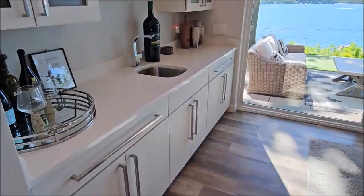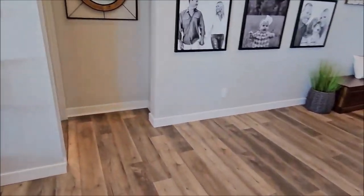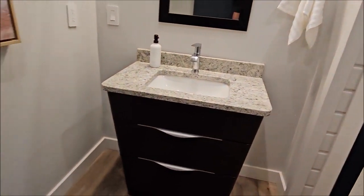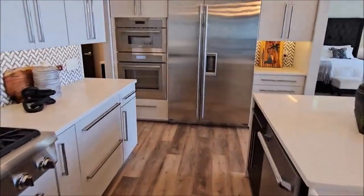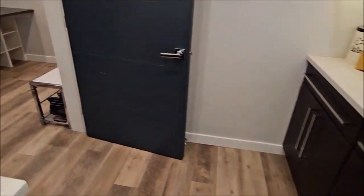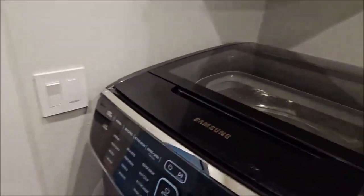Then we have a wet bar area over here, and then we have the guest bathroom, just a half bath right off of here. And then, let's actually go through the pantry. Just got a lot of extra cabinets in this pantry area. And this comes into the mudroom / laundry room. And we come in from the garage.